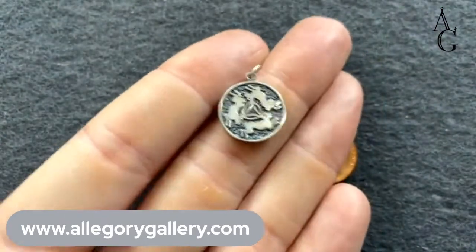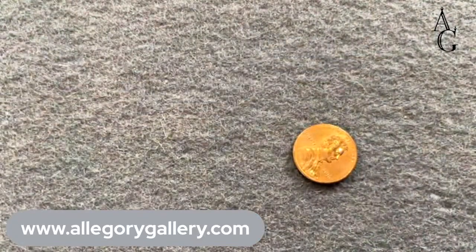Look at these triple rabbits running around. There's a name for that, but I can't remember. It's a Celtic thing, right? It's like a triskel or something with the rabbit hares. I love it.